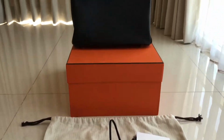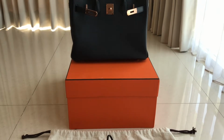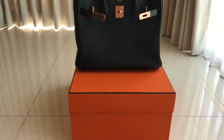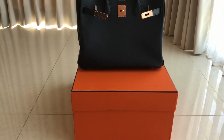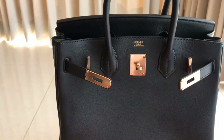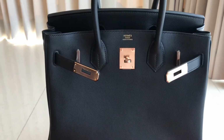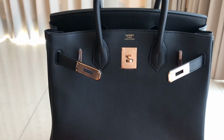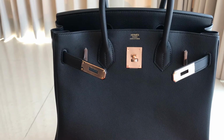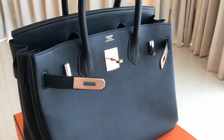And the next thing, we will discuss the bag itself. Okay, let me move it forward. So the bag, this one, why do I say it's special? Because this one is Swift. We rarely get a Swift like this Swift. Last time we got a Swift box, but we forgot to put it on video because we were in a rush. So this time we have this Swift.